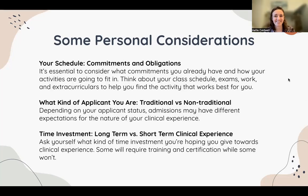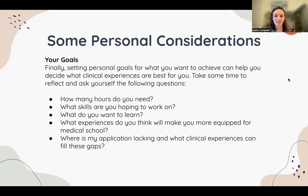Great considerations. I think we have just one more here. Yeah, so just some more personal considerations.